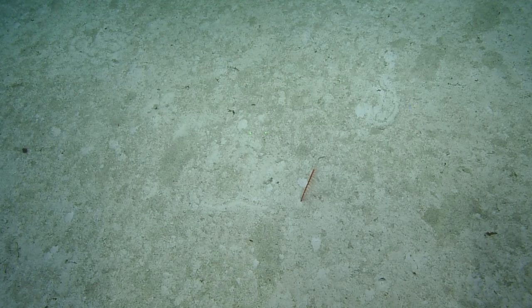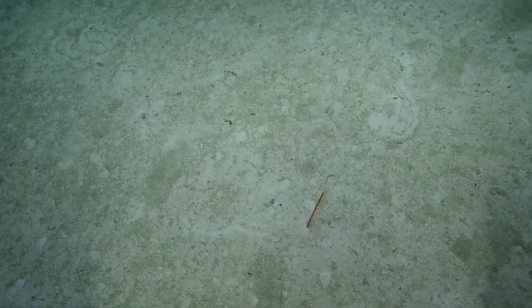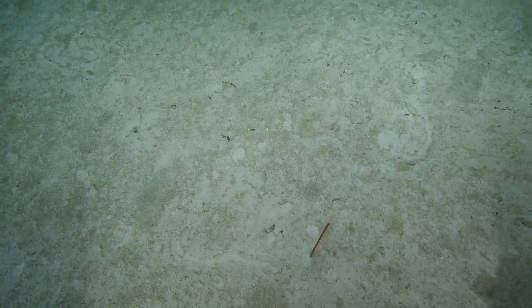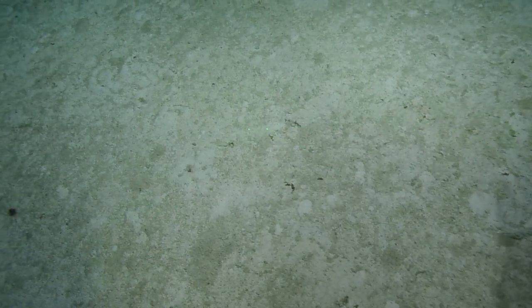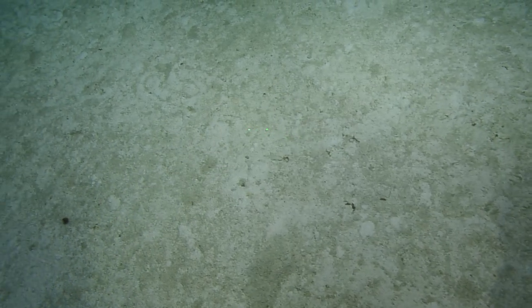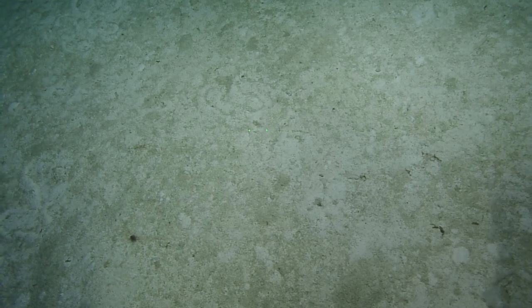Here's another one, those Protoptilum sea pens. We've seen a couple. Just out of frame left, there was something that I couldn't tell what it was. Is that an urchin? What is that? Can we take a quick zoom on that? Go ahead, Darrell.